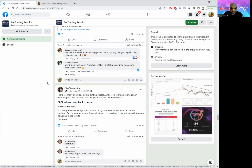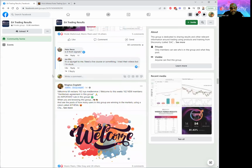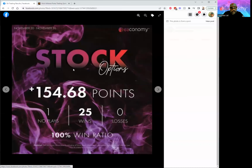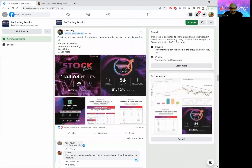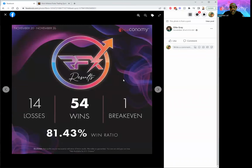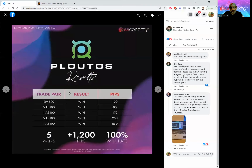I think somebody put the stats up here somewhere. I saw something. Let's see. Let's just go through that. Yeah. So look at the stock options right here. 25 wins, 1 no play, no losses. That's phenomenal. And then look, binary options. That's my personal favorite. I have the most fun with binary options, money in minutes. So look at this, 81% win rate. So whatever thing you get from us, you'll win.